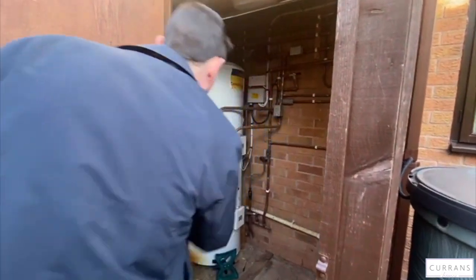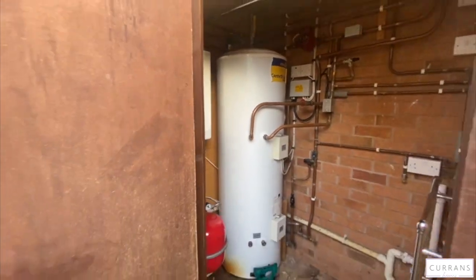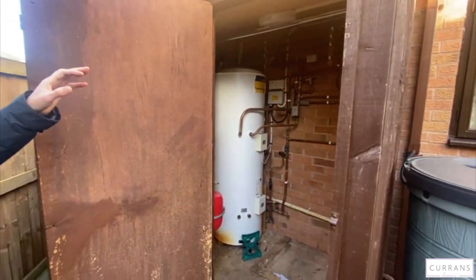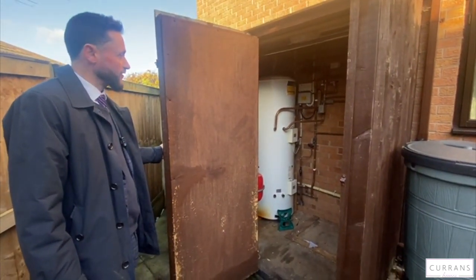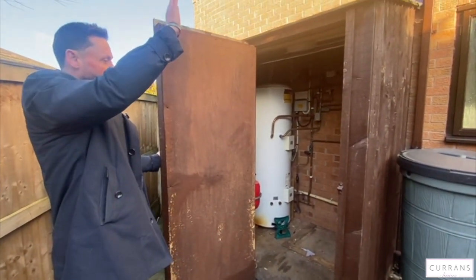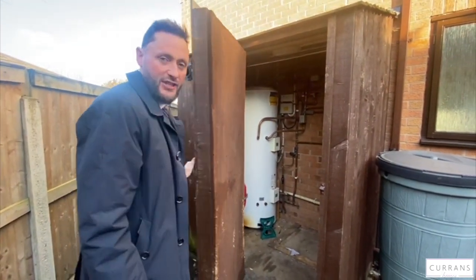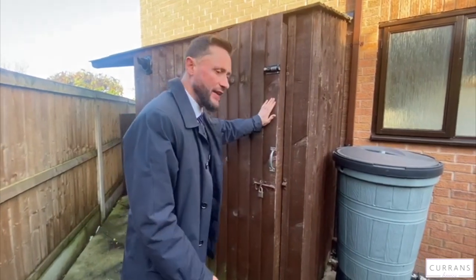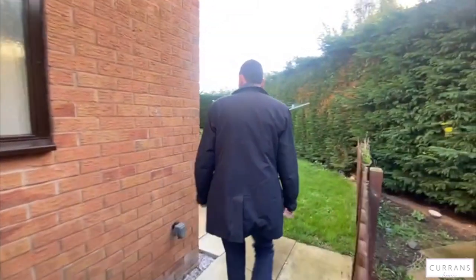The boiler, we're told by the client, is only a few months old, so that's just been replaced with a hot water system, which is set up to work with solar panels. So if you did decide to add solar panels in the future, you've got a southerly facing rear elevation, and you've got a hot water tank where the solar panels could feed in energy into the hot water. Again, that's something you need to look into in more detail because I'm not a heating engineer by trade.